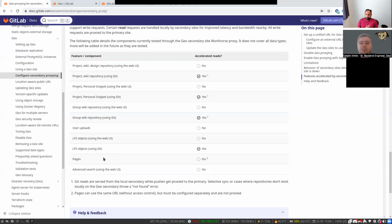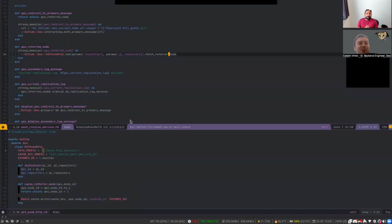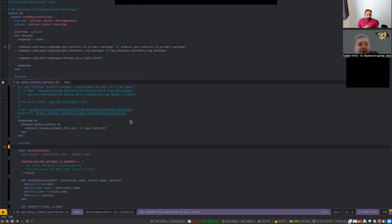Yeah, exactly. I actually had the code open because I was looking at it earlier for a question from Slack. So we have some detection logic. Essentially, for a Git route, we would redirect to the primary. That's a redirect for when proxying is not used, but when proxying is used, it will redirect to a path that will proxy to the primary, if that makes sense.